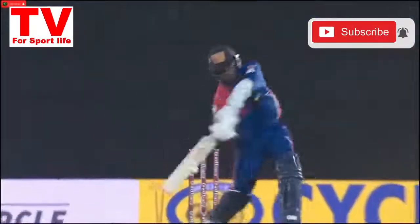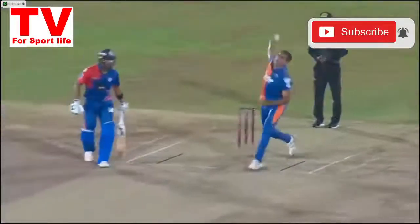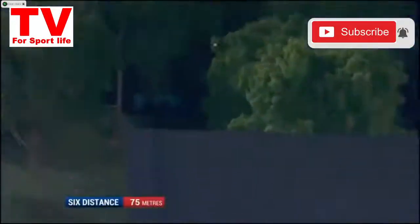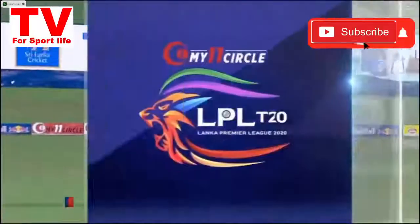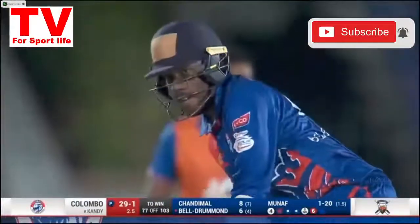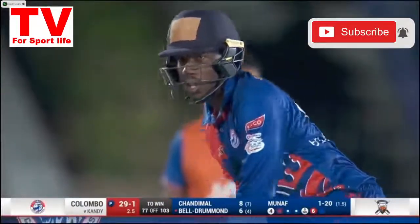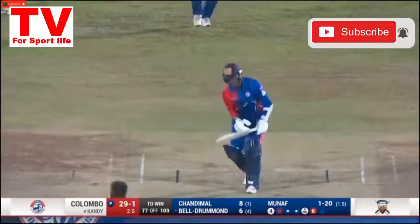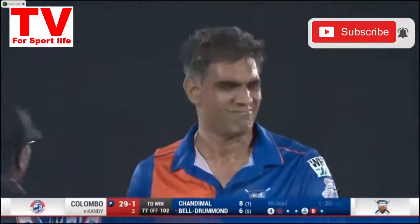Sets himself up. Front foot out of the way. Nothing's going right for the Cannibals. I mean, that's a pretty good technique, actually, if you think about it. If you get a free hit, that's pretty much exactly how you should set yourself, I would have thought. Get deep on the back foot and splay open and swing. It's nicely played. 29 for 1.